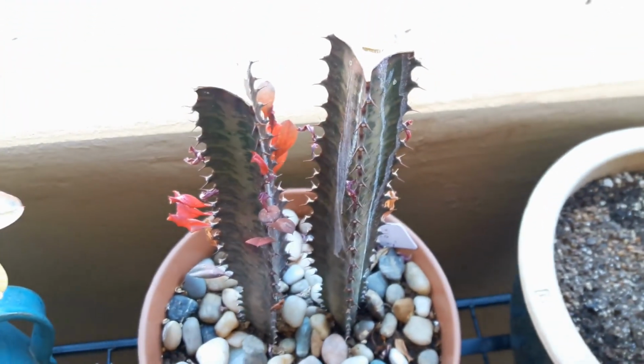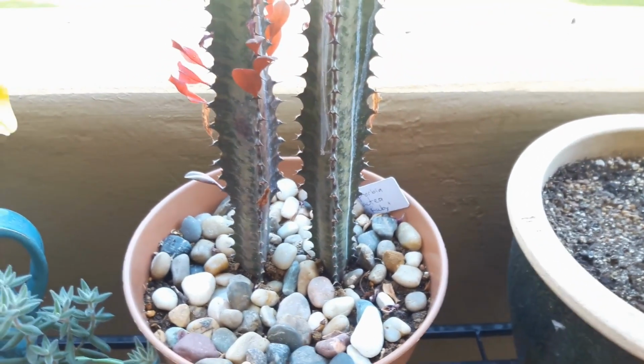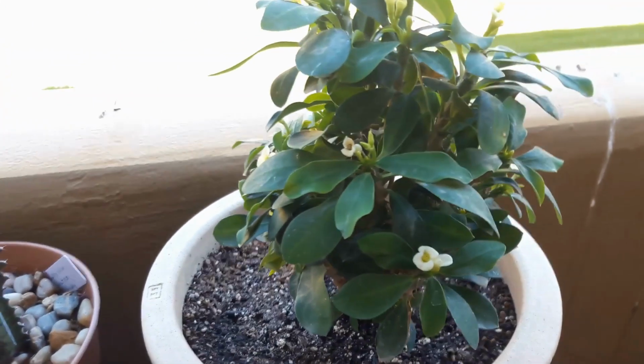This is my Euphorbia trigona rubra. I did propagate this, chopped the top off, and gave those to my son. But you can see the white streaks on it. That's part of that milky stuff that you need to be careful of on these.